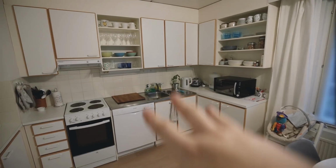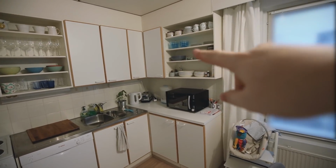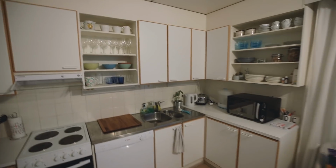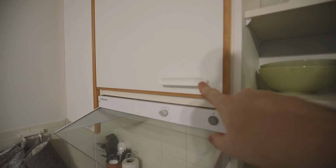But what we did just to break up the 90s of it all is take off a couple of doors here. This was a double door cabinet and this was a double door cabinet. We took those off, they're in storage. And yeah, it just looks a little bit less 90s. And we replaced the wooden handles here with white ones.